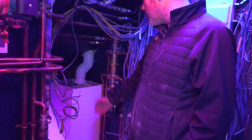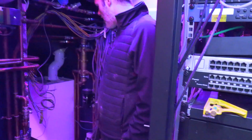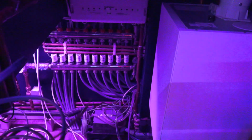Got a lovely Wiesmann boiler there. I can't remember off the top of my head the model. It was the highest end one, like 200, I think. Pretty nice. It's got an excellent modulation ratio so that it's really energy efficient. And then we're using Heat Miser for all of our thermostats. We've got 10 zones of underfloor, plus we've got some more pumps down there.